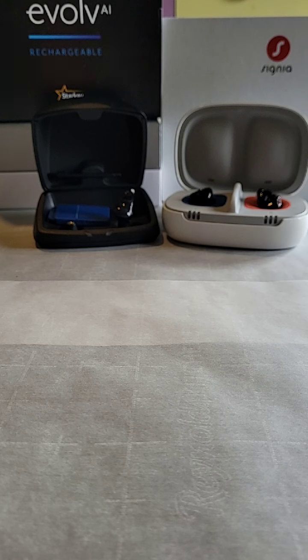Also, with the Signia app, you're limited on your programs, because that has to be tweaked and adjusted at the audiologist's office. So she has to create your program. The default program with Signia is called Universal, which to me signifies it works with everything, which I guess it does, but it also signifies it's not me personally it's working for. It's working for anybody. So if I stick it in their ear, it works.